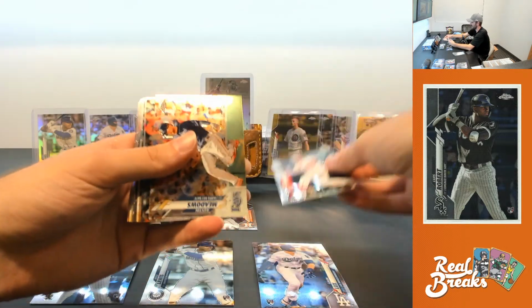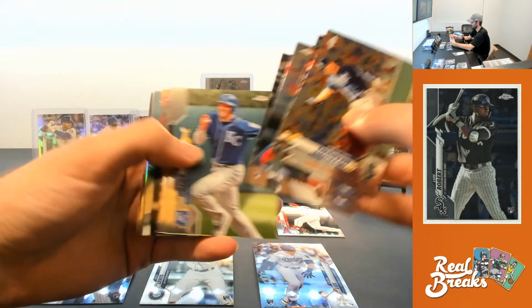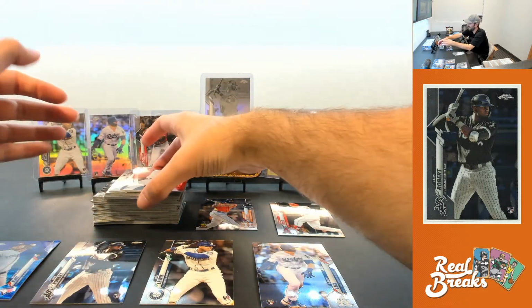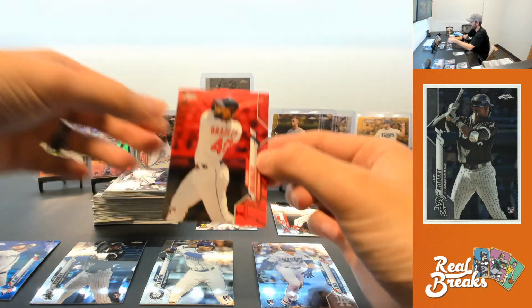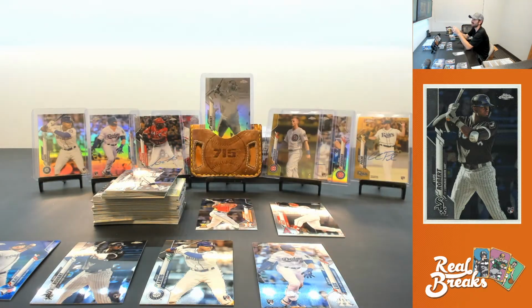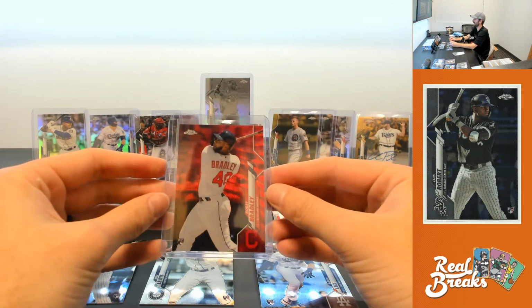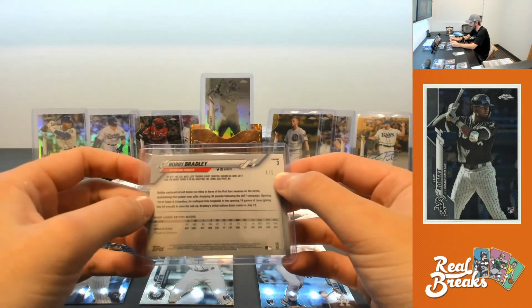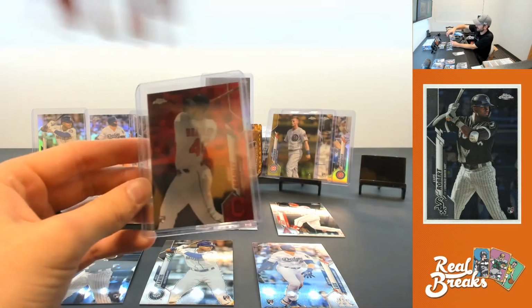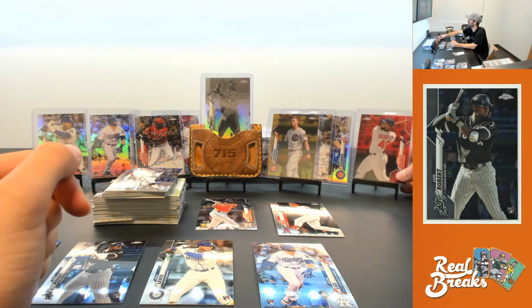Another Trout base for the Angels. Ooh, that's nice. Red Wave, Bobby Bradley for the Indians. Indians are going to Dylan Marsh. There we go. That's sick. 4 of 5, Bobby Bradley. I'm going to bump this gold Pache, and we'll throw Bradley up here on that showcase.